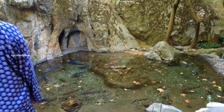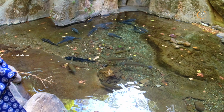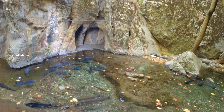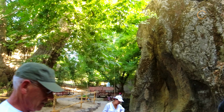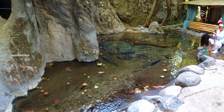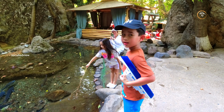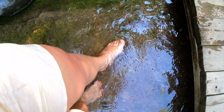There are lots of fishes. This is eatable, right? Yes, they are taken from here. From here? Prepared for me. So if you want fish, they will just take the fish from here and they will cook for you. Fish. The water is so cold.